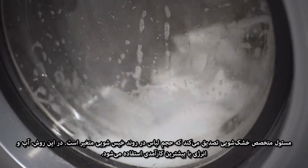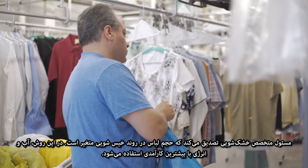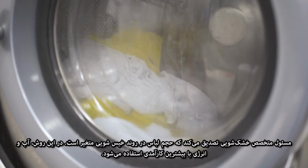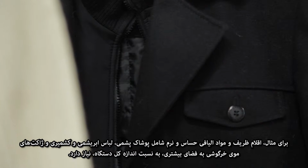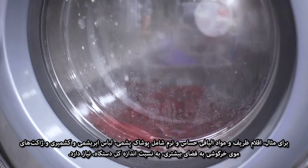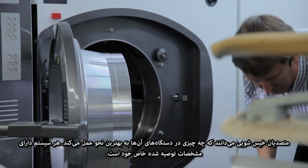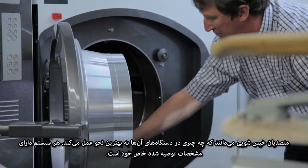The expert dry cleaner recognizes that garment volume in the wet cleaning process varies. In this way, water and energy are used most efficiently. For instance, delicate items and sensitive pulpous fiber-based materials, including wool suits, silk fabrics, and cashmere and angora sweaters, need more space relative to the overall size of the machine. Wet cleaning practitioners know what works best in their machinery. Each system has recommended specifications.